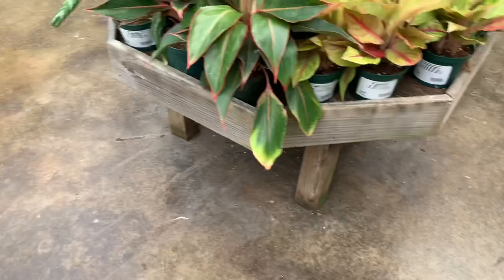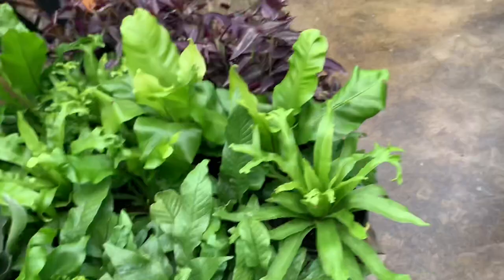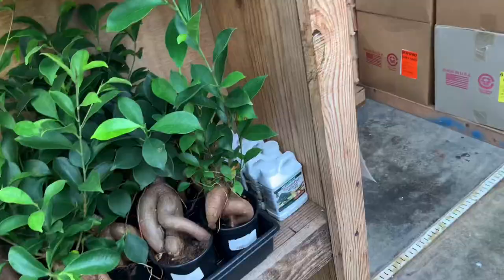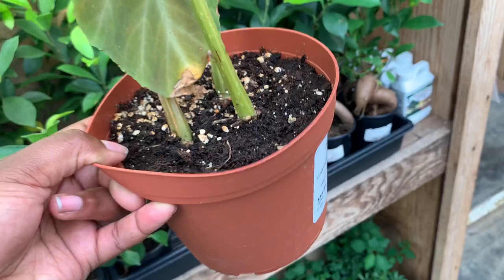Now we're turning back over to the ferns. This is a different one that I had never seen before. I didn't quite get the name, but it was super cool. There's lots of aglaonemas, these ginseng plants. I'm looking at the baboons. I was trying to figure out whether this was a gray feather. I think it is, but I didn't figure it out while I was there.